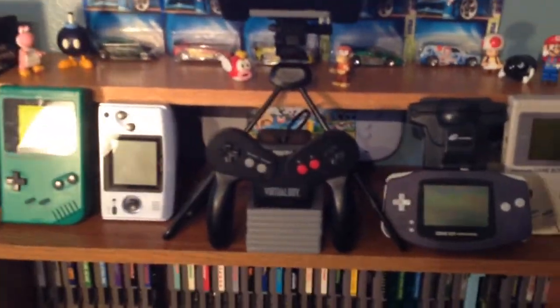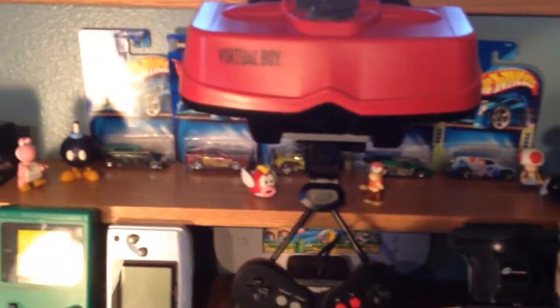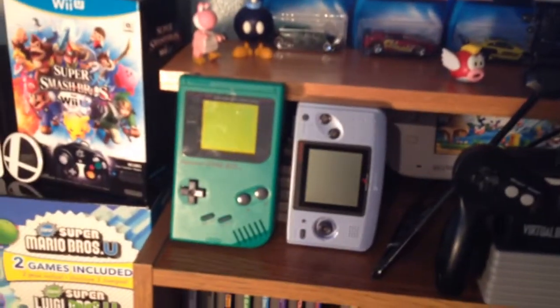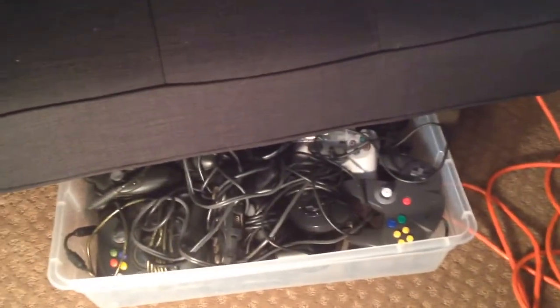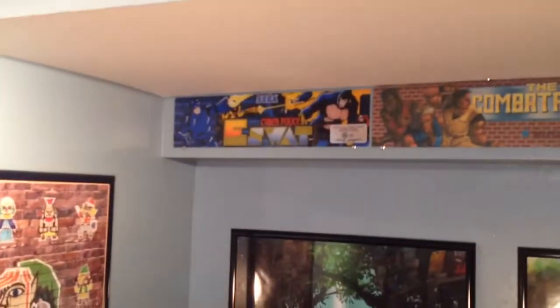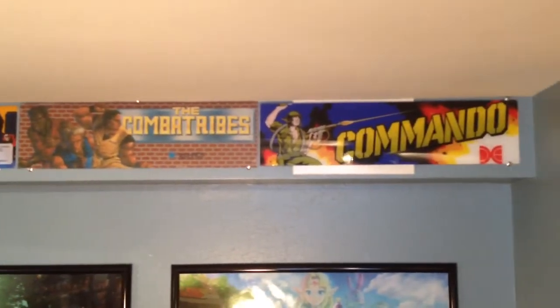A couple original Game Boys, my Neo Geo Pocket Color, Game Boy Advance, Virtual Boy, some Hot Wheels, Sega cars, and some little Nintendo figures there, and my Halo Reach statue, or model, I guess. Neo Geo X Gold box, Destiny box, and Sunset Overdrive Xbox One, just because I thought they looked good there. Now below the sofa I keep these bins full of controllers and accessories. Normally they're tucked away, I just pulled them out for this tour here. My Link Between Worlds poster set, and then up above that I've got some arcade marquees, eSWAT, Combat Tribes, and Commando.